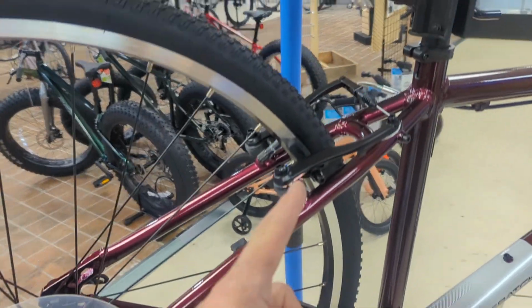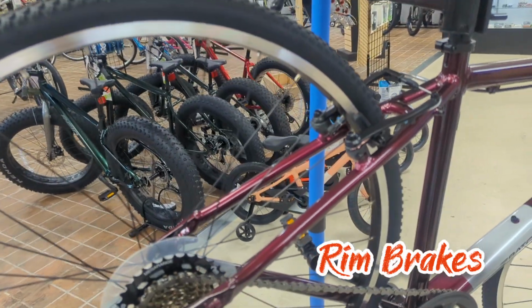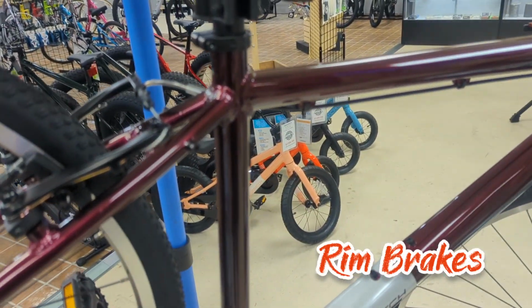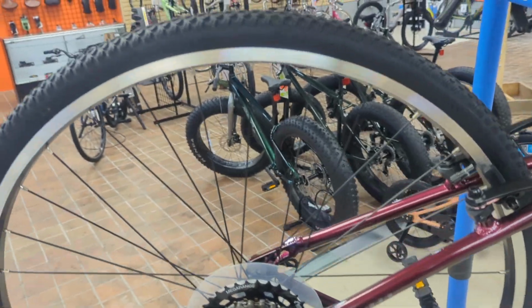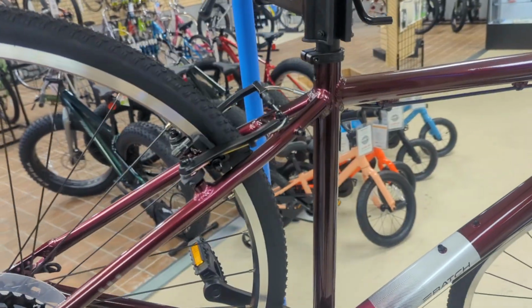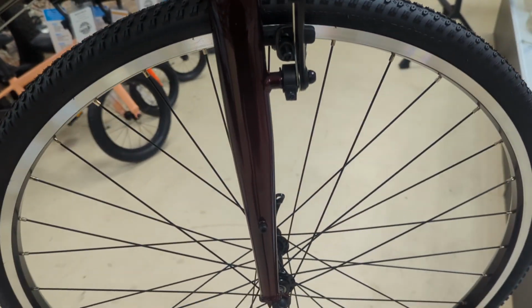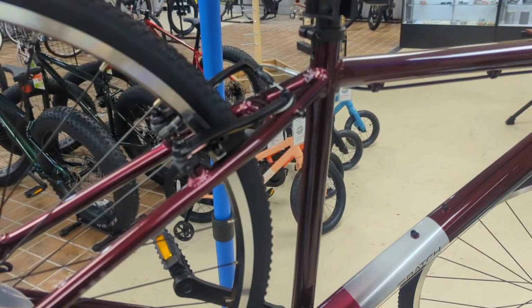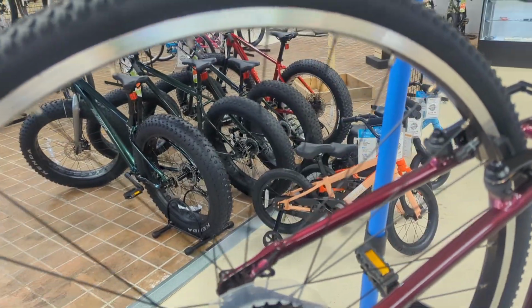Brake-wise, same thing. Very easy brake setup. A lot of new bikes these days are coming out with wild disc brakes, and that's great. Disc brakes are awesome. I love them, except you've got to know how to maintain them. You've got to know how to work on them, how to deal with the trouble of having a disc brake. None of that stuff. We're going with an easy rim brake on this. Again, we're not downhill mountain biking with this. This is around the neighborhood. This is on the bike path. These brakes are going to be more than sufficient to get you stopped and do it really, really well.